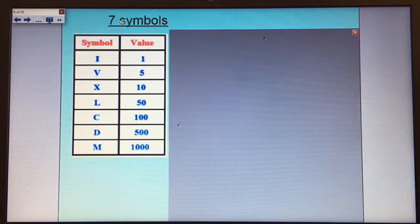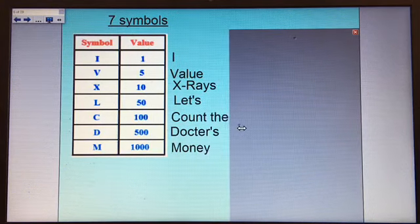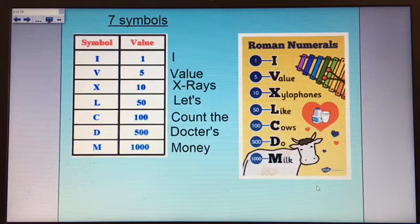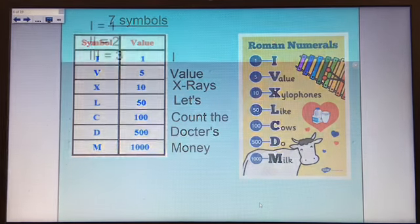Now the best way to remember these symbols is by having an acronym. So let's have a look at the one which I always use, which is: I value x-rays, let's count the doctor's money. It always helps me to remember which letter represents which number. But there are some other ones, and you can even come up with one yourself if it helps you. Another one that I've seen is: I value xylophones, like cows do milk. It's all pretty random, but it does help you to remember.